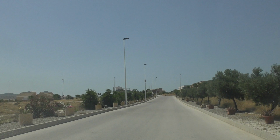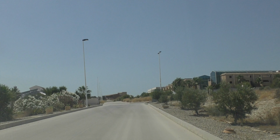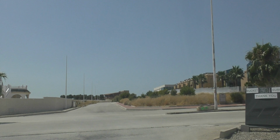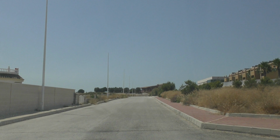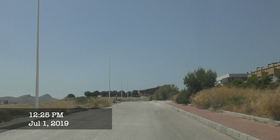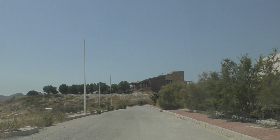So we're going over towards the hotel and the golf club, which is straight over the road. Now the hotel, while I'm making this video, has been bought, and was supposed to be open back in June, but not a lot's been going on at the moment. Nothing's been said.